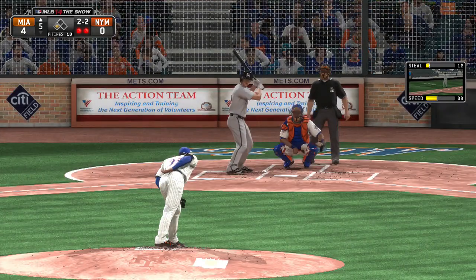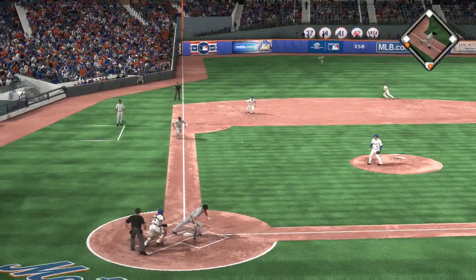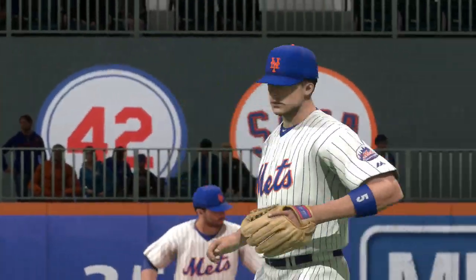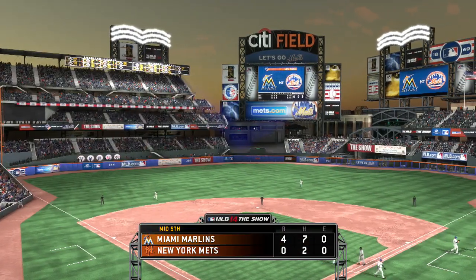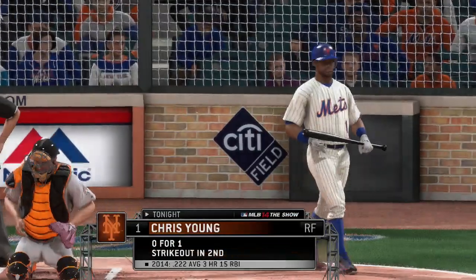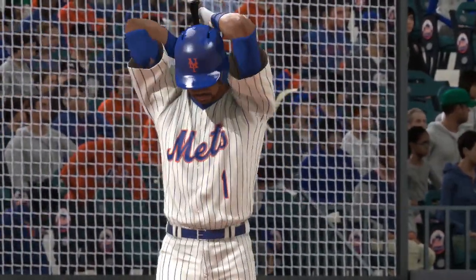2 outs here with a runner at third. They go away here as he reaches for one and hits it on the ground to third. Throw to first in plenty of time, and the side is retired. One left for Miami, but they're in front 4-0. Chris Young will stand in to lead things off in the bottom of the fifth. Right fielder, Chris Young.